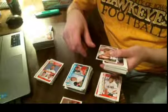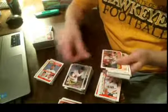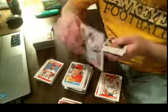I don't know if I was open right now because my stacks are getting kind of big. I'll check the backs. Okay. Just start me a stack on the table there. That's a variation there. This is just the regular action variation. Matt Kemp.